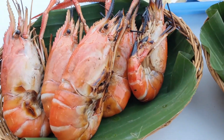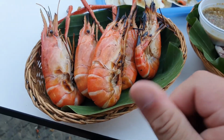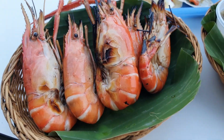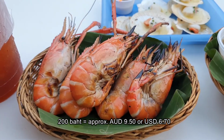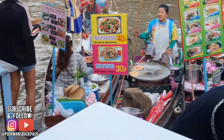So on the left, we got some juicy big prawns. Oh my God, it's hot. All right, look at the size of those prawns. They're huge. They're so fat. This little basket here cost me 200 baht, which is a really good deal. It's about $8 or $9, and you know it's fresh because you can see the lady grilling them right there in front of me.